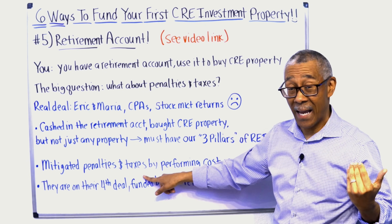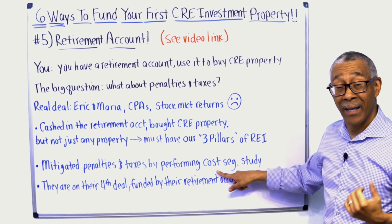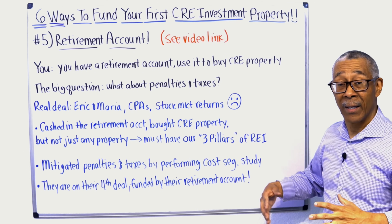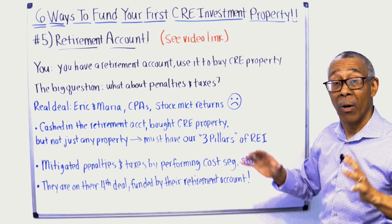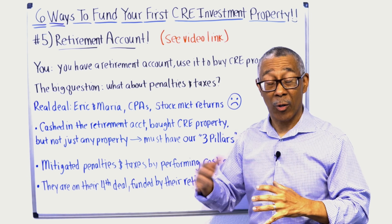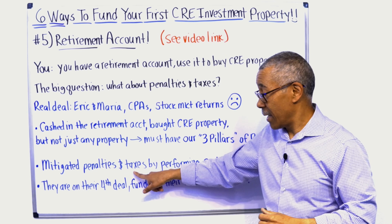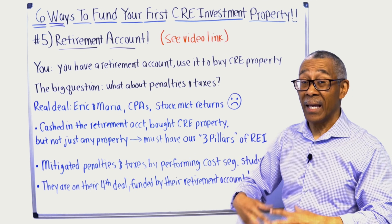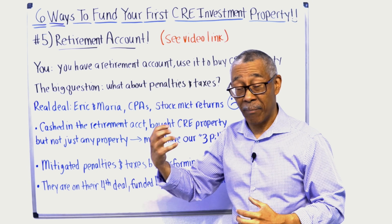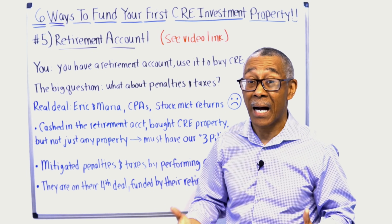Okay, all right. Now, here's how we mitigated the penalties they had to pay for cashing in and the additional income taxes they had to pay for cashing in. We had them perform a cost segregation study. Okay, so you'll see in our video here, in our video library, we have a video called Cost Segregation Made Simple. Cost segregation is basically where you can rapidly depreciate your property. It's what I call hidden cash flow to mitigate any type of penalties and taxes you're going to pay. In this case, for each property that Eric and Maria bought, where they had to pay taxes and penalties, they were able to, on year one, save over $60,000 per property.